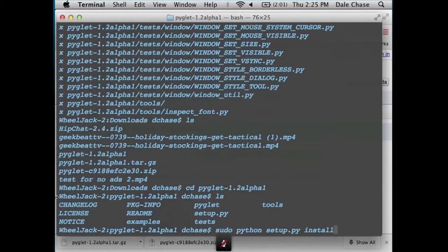You can also add to this if you're concerned about uninstalling it later. I meant to have this ready, but there's another thing you can append here called record, with some flags. That'll put a text file in this folder which keeps a record of all the files it's putting in, and you can reference that when you want to uninstall it. You can easily find information on that if you want to go that far. But the bare bones is just sudo python setup.py install.